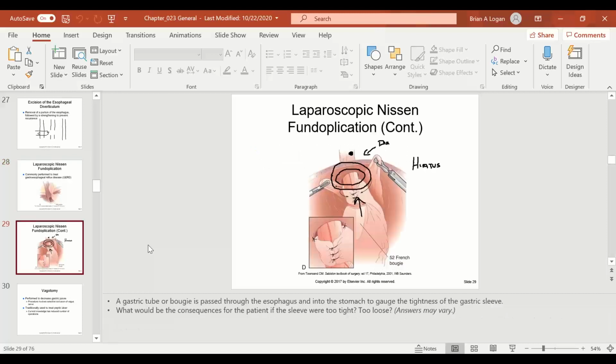But you see, there's that opening. And they're taking the fundus and then taking some other tissue and wrapping it around just to secure it in place. And then you see down here on the bottom, it says a 52 French bougie, or a 52 French bougie dilator.